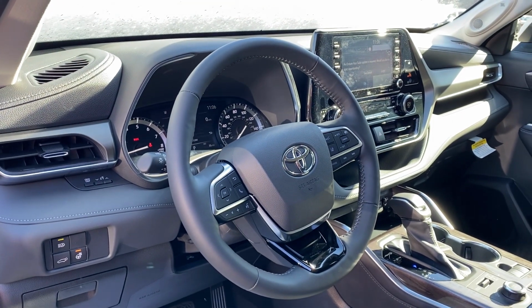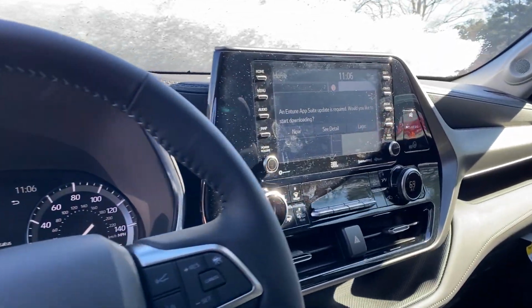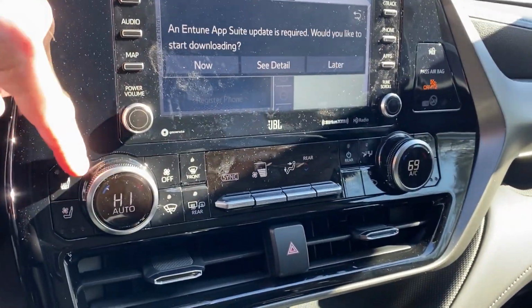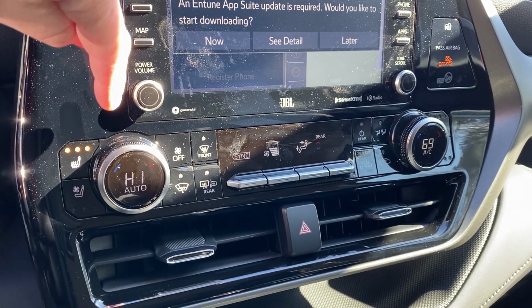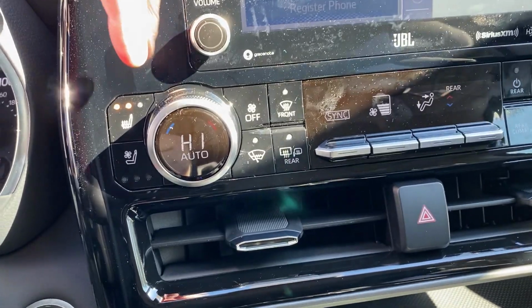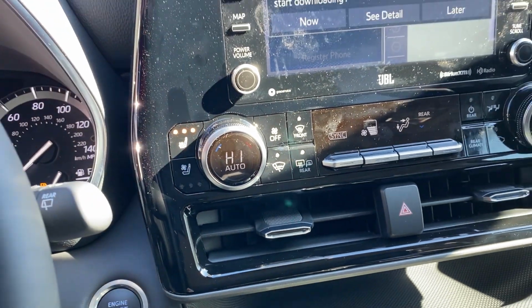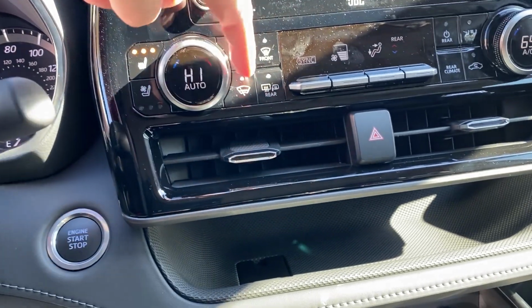And it really is going to be a lifesaver when it's frigid outside. The other thing we'll look at, heated front seats. You might want to make sure that your vehicle has heated front seats. This one has heated and ventilated, but that way you can do different settings. So high, medium, low heat. And then there's also another button right over here.